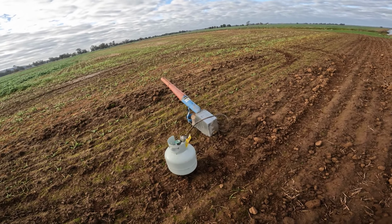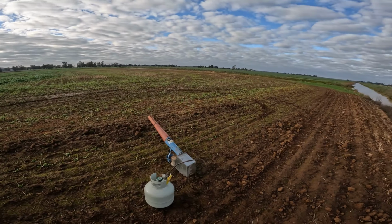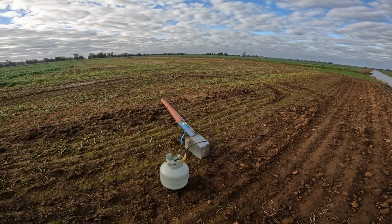We'll just have to wait and see whether this thing's going to work or not. It's a bit frustrating. It seems everything's cleaned out, but it doesn't seem to want to go.